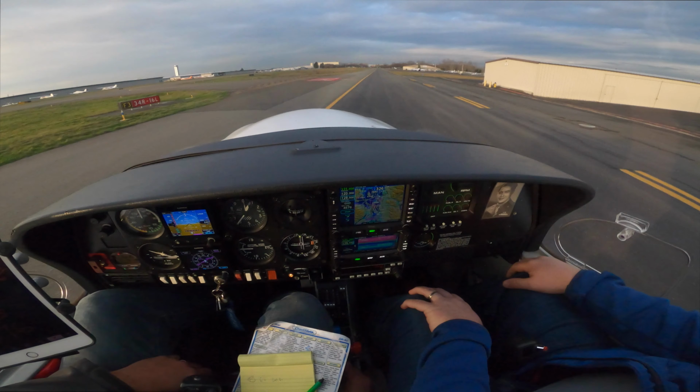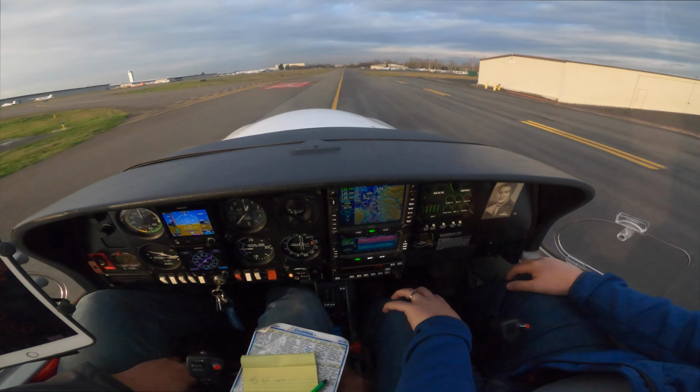Paine ground, Diamond Star 243 Delta Sierra, East Condo Hangars for IFR departure with Foxtrot. Diamond Star 243 Delta Sierra, Paine ground, runway 16 left, active via Foxtrot. 16 left via Foxtrot, Diamond 3 Delta Sierra. We're up to operating temperature. Okay, since we're commercial pilots, we have to taxi on the line.